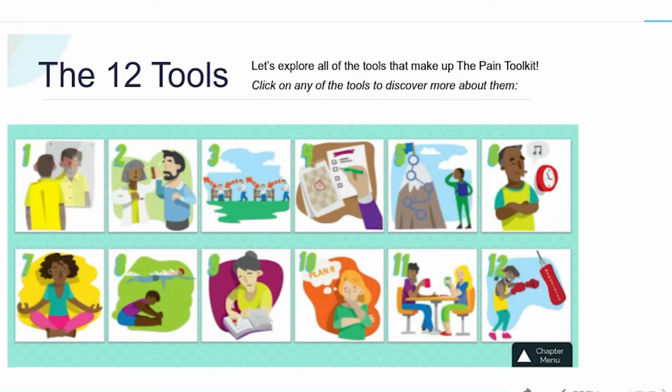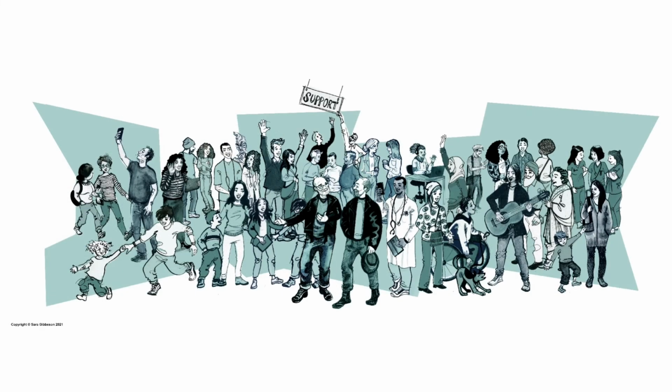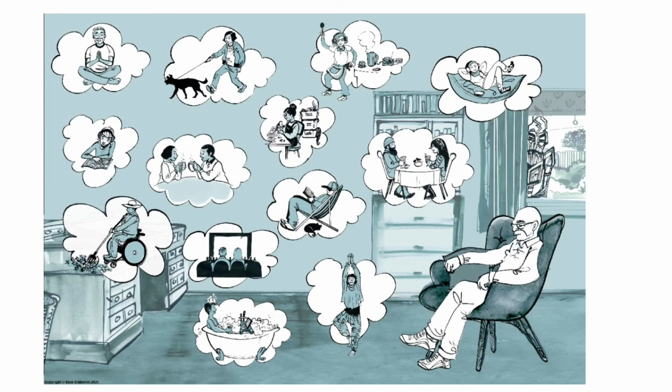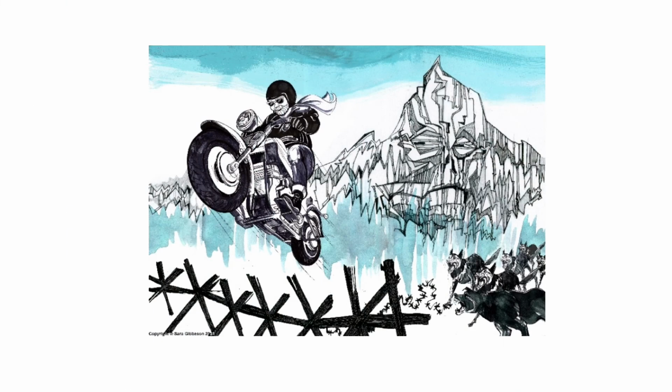There is also a version for students and health professionals to help them learn how to use the toolkit to support self-management for people with persistent pain. We have worked with a graphic artist, Sarah Gibson, to produce brilliant illustrations of the different tools. These are all assets, information rich, engaging and appealing, which we can present in a virtual environment.